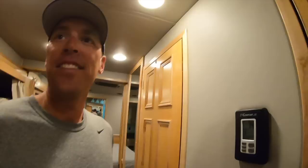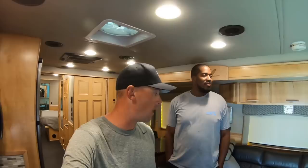What year is this, boss? 2016. So this is a 2016 International Lone Star. And I have to say, out of all the toter homes that I've been in, this by far has the most room and just really nice finishes. They really did a great job designing this rig.